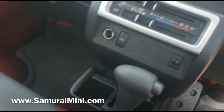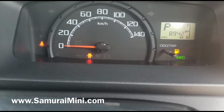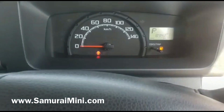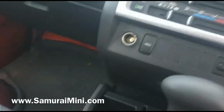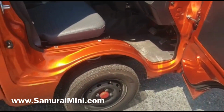Automatic transmission, as I mentioned. Four-wheel drive, you switch it on there, press that button, four-wheel drive light comes on the dashboard. Now all four wheels drive. You turn it off and just drive normally around on the road. Just save a bit of petrol. Cigarette lighter. All in pretty good condition and pretty smart looking as well.